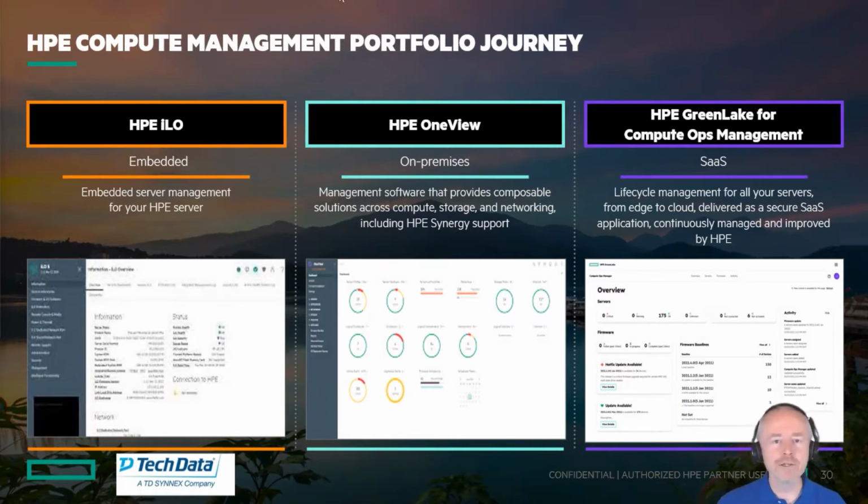Okay, so here you have a comparison about what is iLO. iLO is not going away. It's embedded systems management. OneView is not going away, at least not in the upcoming years. I cannot guarantee in 10 years, but OneView, as far as I know, there is still a roadmap far and beyond for on-premises management for those really large data centers, and definitely for Synergy as well.